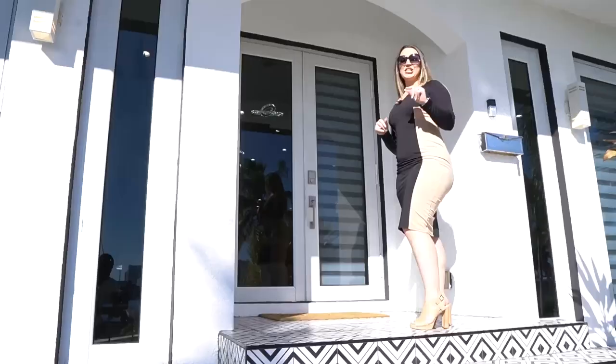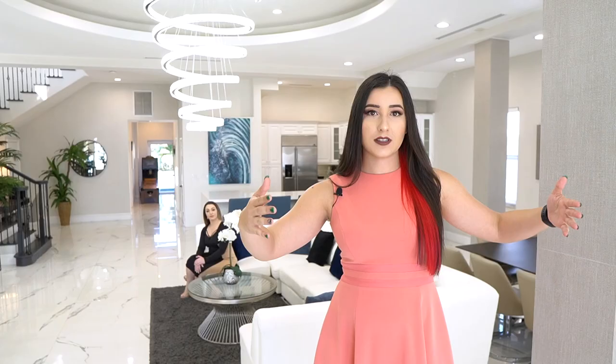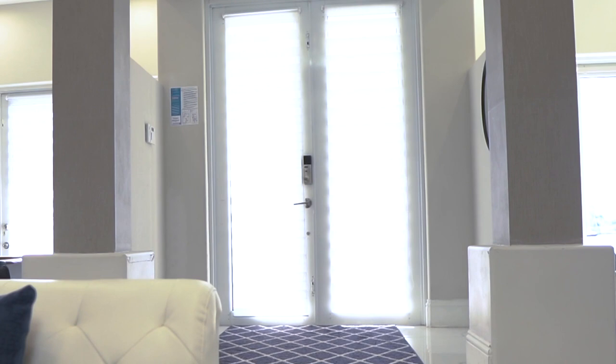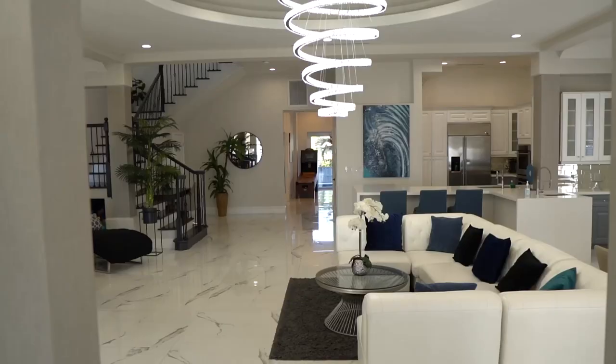Welcome to the entrance of the house. As soon as you walk in, you've got this elevated foyer area. It has a very cozy feel to it because it does have these two half walls that kind of bring it in. You've also got these two columns as soon as you come in, so it makes for a more grandiose entrance. You also have a beautiful mini chandelier as soon as you walk in, and then you're going to take these two steps into the massive living room.